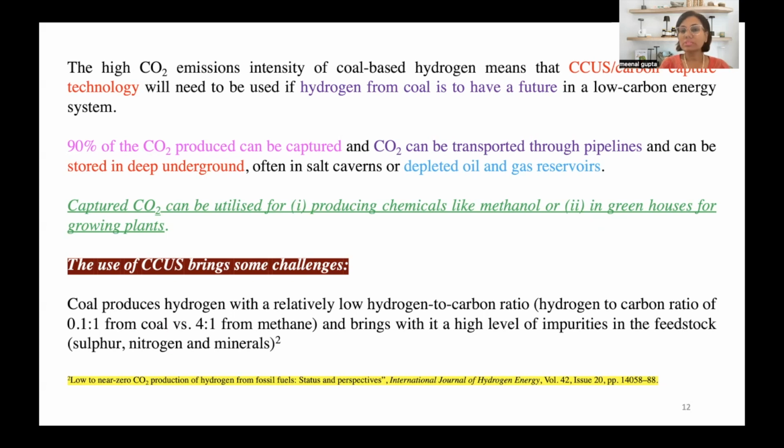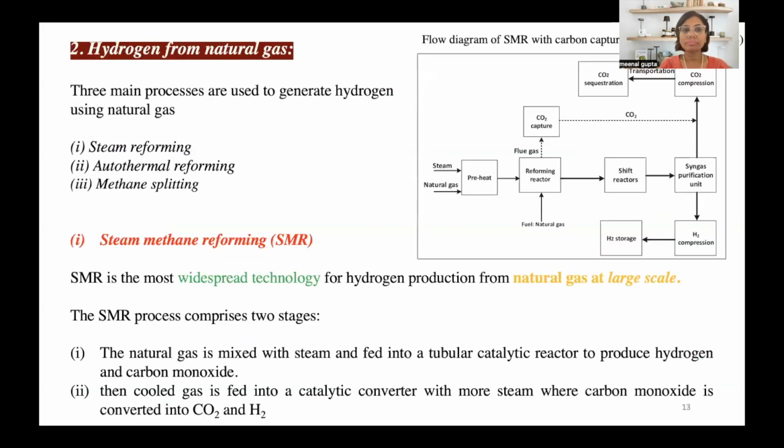But there is a challenge in building CCUS technology with coal gasification, because in this process the hydrogen to carbon ratio is really low. It is just 0.1 to 1. However, if hydrogen is produced with methane, then the hydrogen to carbon ratio is 4 to 1. So, because of the very small amount of hydrogen production, there are lots of impurities in the product, and it limits the use of CCUS technology also.